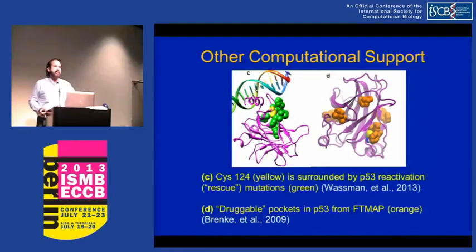Once we started looking, there was a great deal of other computational support for this pocket. We've been involved for a number of years in the study of p53 cancer rescue mutants, which is where a mutation restores functional activity to p53. On the left, I'm showing you in green a number of p53 cancer rescue mutations out of our database, and they cluster very nicely right around cysteine 124. This indicates this is an area where small structural changes are able to restore function to cancer mutant p53. Additionally, FTMap identified a druggable pocket in our open conformation right around cysteine 124, identified in yellow.